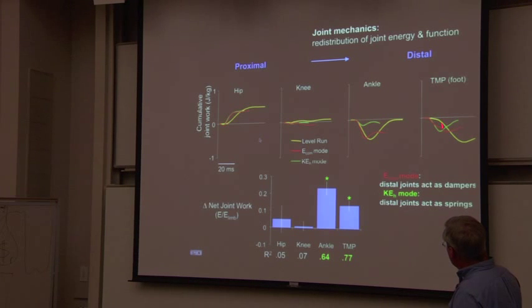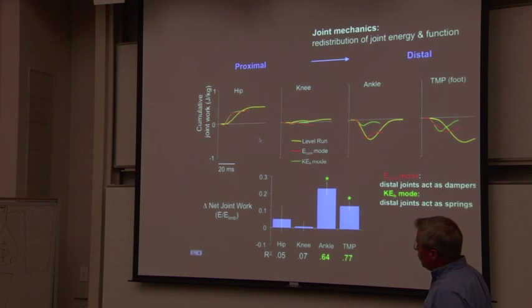And similarly, the TMP joint also operated differently. In level running, it absorbs energy. In the center of mass energy absorbing state, it also absorbs energy. But in the kinetic energy mode, the joint has more of a rotary spring function where it absorbs energy and then produces it again. And these are statistically distinct from the level running condition. So there's variation within the limb as to how the animal responds to the perturbation.